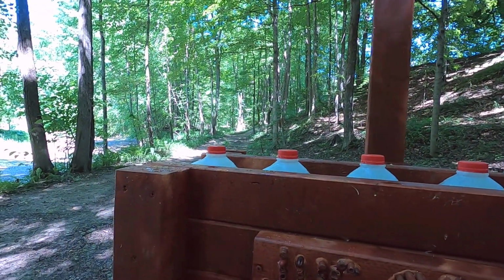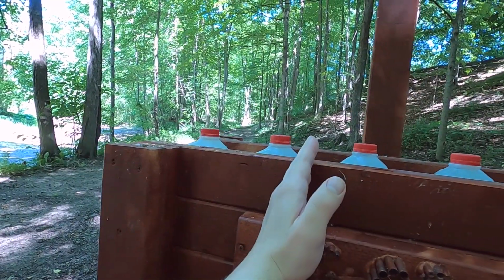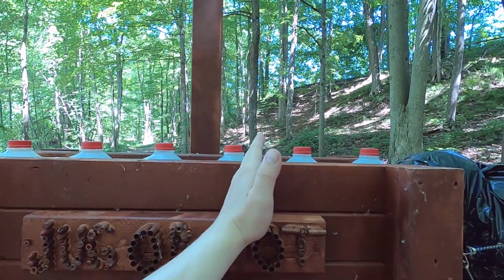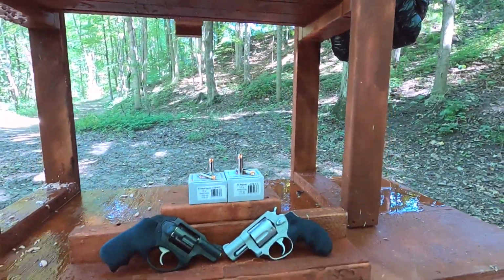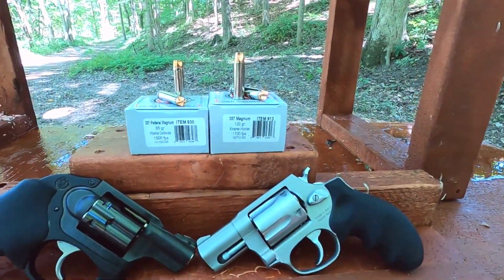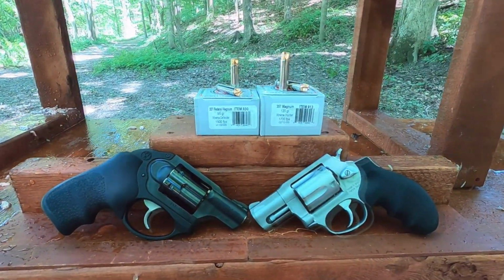How this normally compares to ballistic shells: out the back of jug 1, it's about 9 inches, back of jug 2 about 12 inches, back of jug 3 15 inches, back of jug 4 about 18 inches, and so forth. So let's get started with the test between the Extreme Defender, or should I say Extreme Hunter, 357 Magnum, and Extreme Defender 327 Federal Magnum.